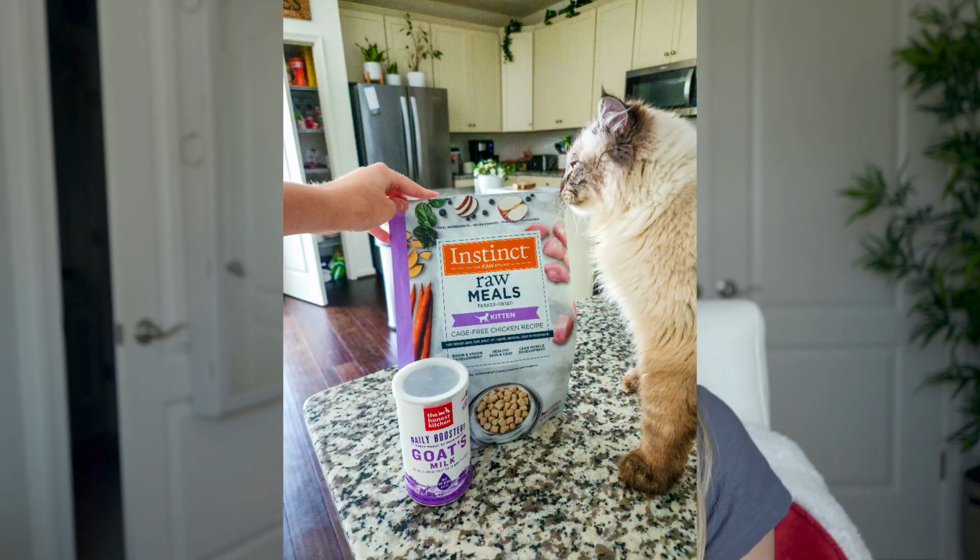Of course we are using the adult cat version, ever since Ollie turned 1. Ollie absolutely loves it, right? Yeah, he absolutely loves it, and he loved the kitten version as well. This is a great food if you are a beginner when it comes to feeding your cat raw. It's a great, easy introduction to feeding your cat raw.